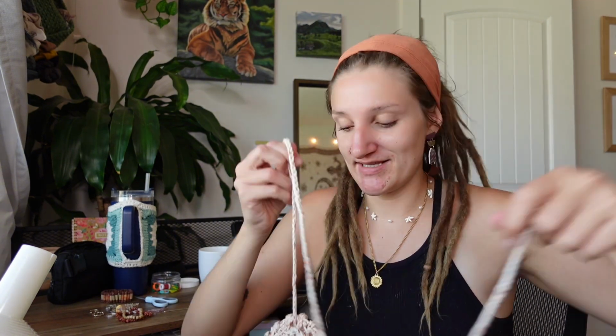I don't really make a habit of frogging finished crochet projects, so I'm not entirely sure what the process for this is going to look like. I think all of my ends are weaved in. This cord I know isn't weaved in, so maybe we'll start here. We've got the yarn winder, we've got the little setup.